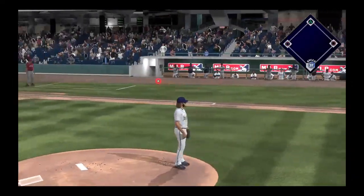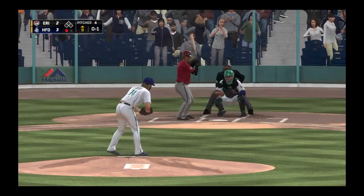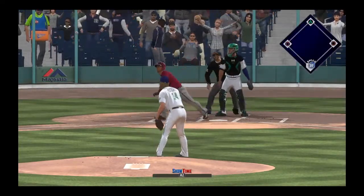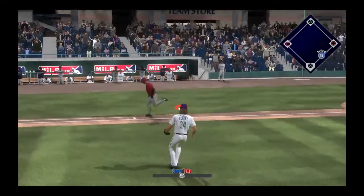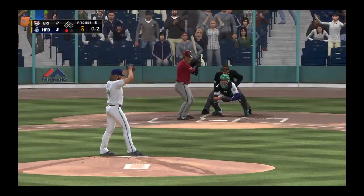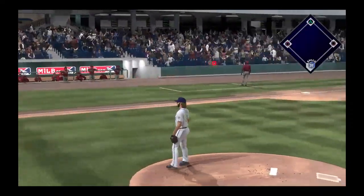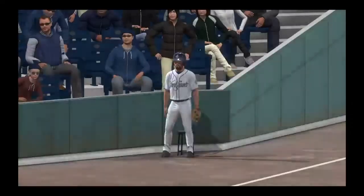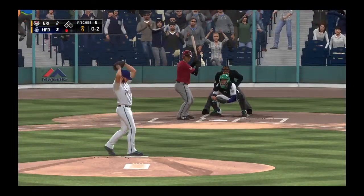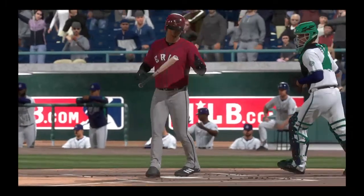Swinging, a ball hit softly on the ground, but this is foul for the first strike. The windup and the 0-1. Dribbled to the right side. That winds up foul. The windup and the 0-2 pitch. Chop foul over towards the dugout. Here comes another 0-2. Swing and a miss on the breaking pitch. Two away.